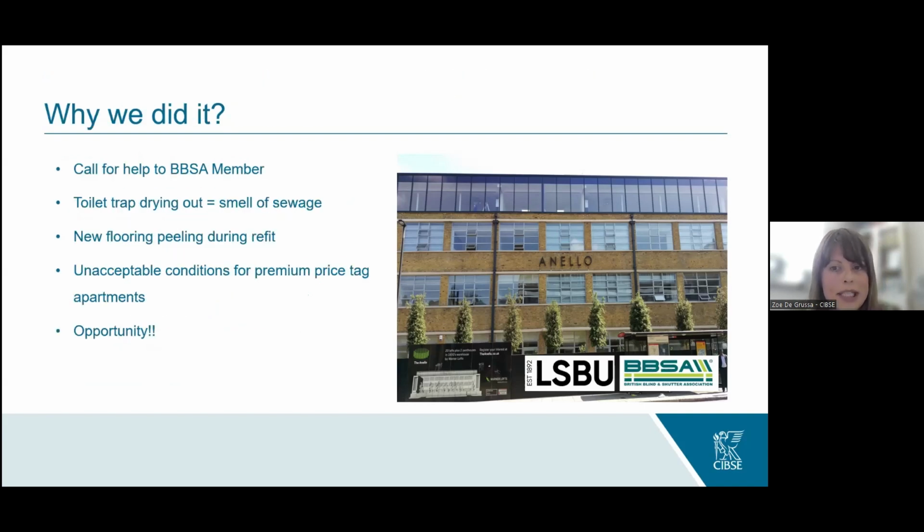So it was about this case study, so why we did it. Essentially we got a call. I'd literally just started my PhD, so I was still navigating the field of shading products and what to do. And one of our technical directors at the BBSA got a call from a member having a severe overheating issue in their apartments. These apartments were being renovated, so they were in the middle of a change of use. They were originally office blocks, and they were hoping to convert them into domestic apartments. This was in North London.